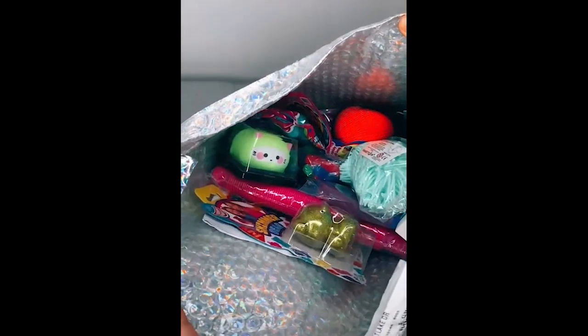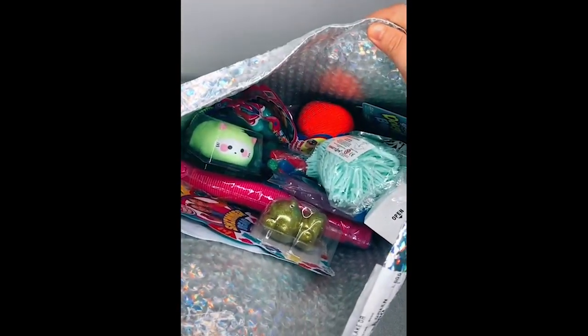Oh my goodness, look what just came! My package from Mrs. Bench! Thank you so much, Mrs. Bench, aka Fidget Toys Plus, for sending me all of these fidgets.